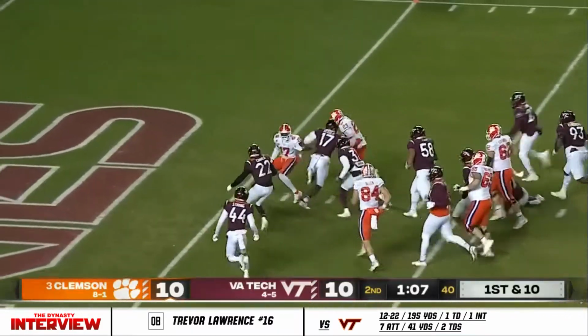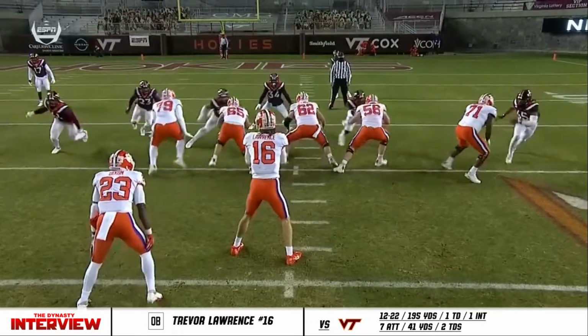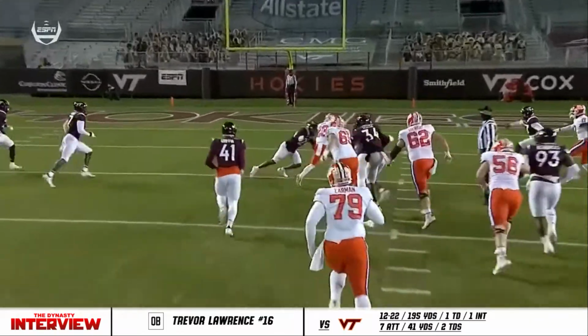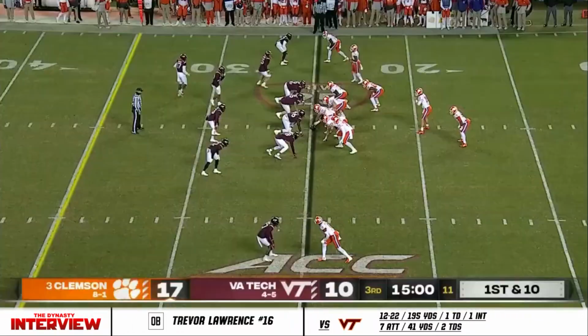He's got it again. He's got a crease again. Makes a cut, spins, fights, and Clemson. Yeah, these backers have been making a lot of tackles, but this time they come down and they get picked up. Now you got J. Dixon that chance to make a move on a safety. He's running at full speed at this point.